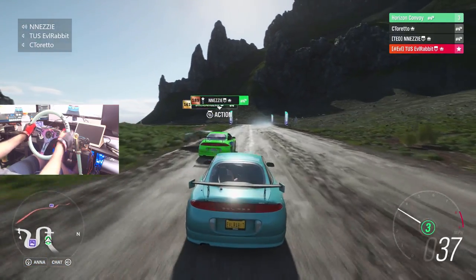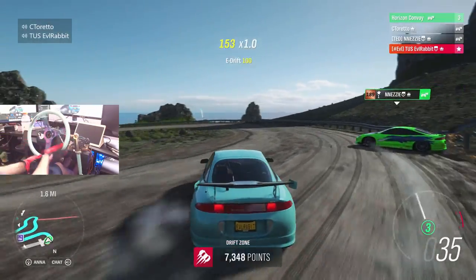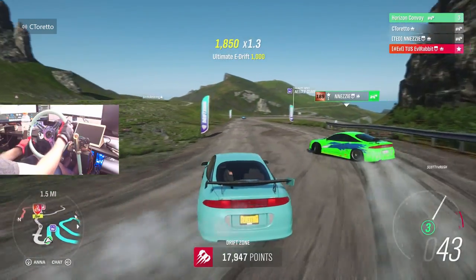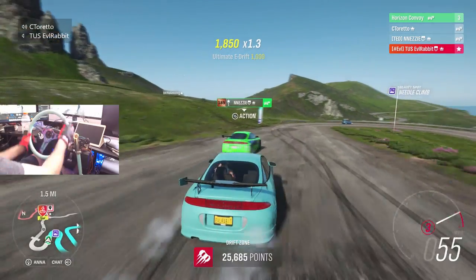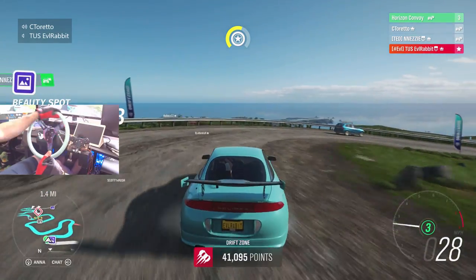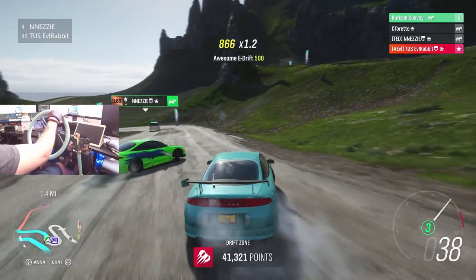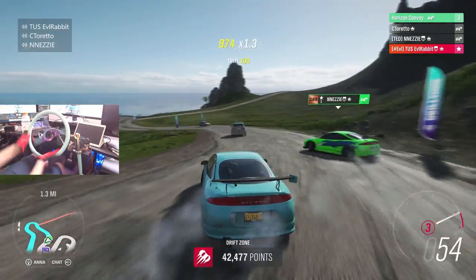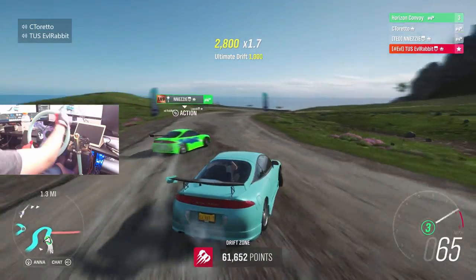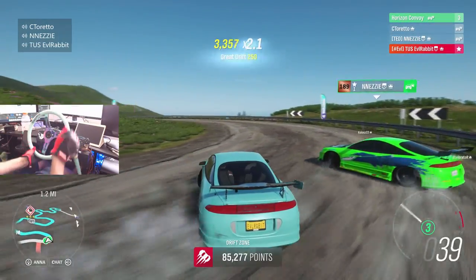I'm going for the tent. I'm always trying to send it too deep in that. I think it's a tighter corner than you think. Yeah. I'm glad I've always made this actually a drift hill, not a super hill where the car's gonna mess you up.